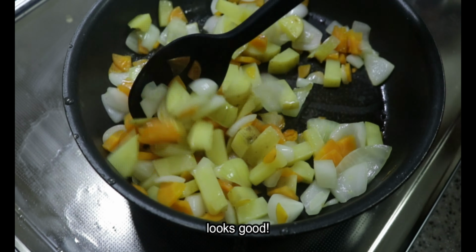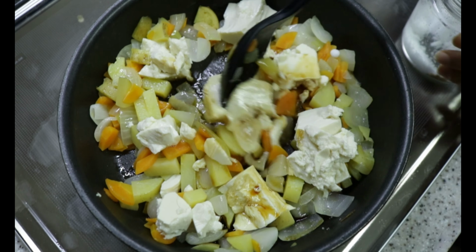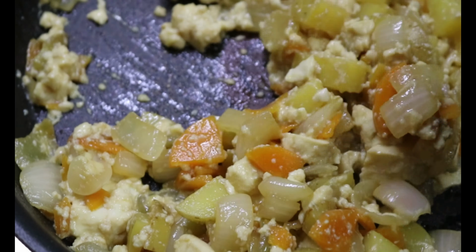Let's check on the omelette. It's cooked but still retains the texture. At this point, scramble tofu into the pan along with sugar and soy sauce. I recommend using extra firm tofu for this. We just keep stirring until most of the liquid has evaporated. At this point, remove it from the heat and let it cool down a bit.